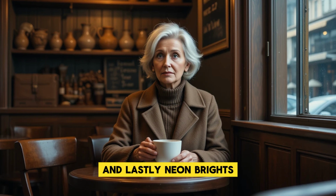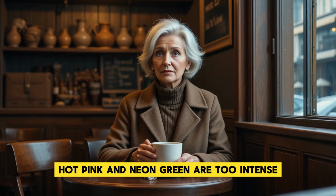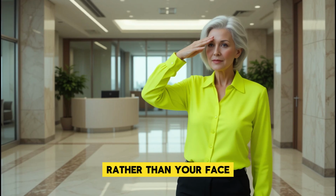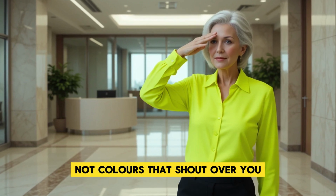Instead of flattering you, they can make your skin appear sallow and your overall appearance less vibrant. And lastly, neon brights. These colors, think electric yellow, hot pink, and neon green, are too intense. They compete with your natural coloring instead of complementing it. The eye gets stuck on the clothing rather than your face. With silver hair, you want colors that highlight you, not colors that shout over you.